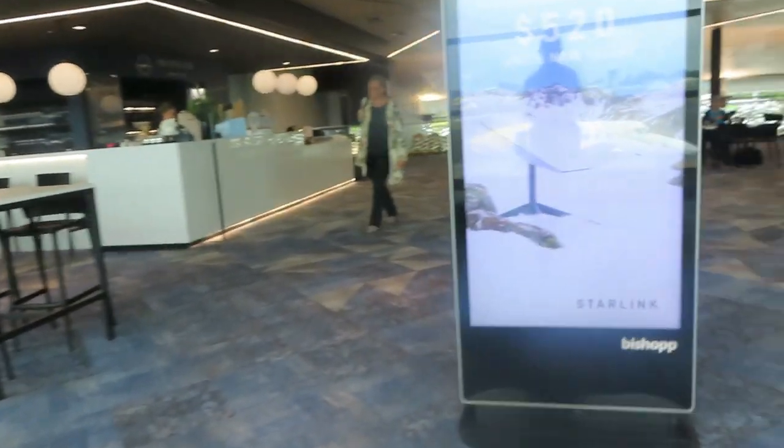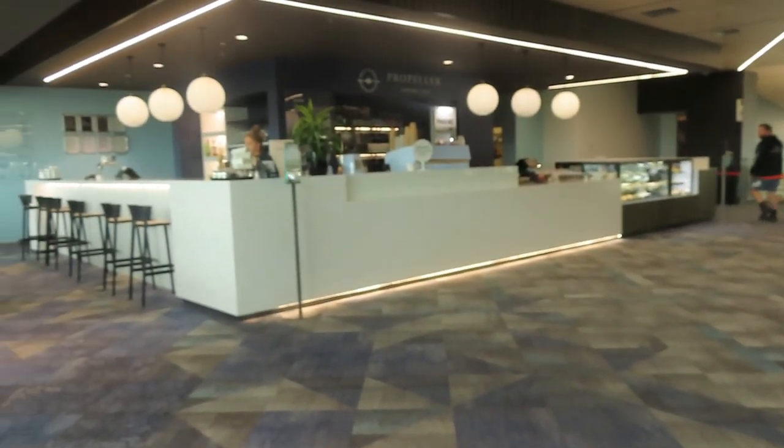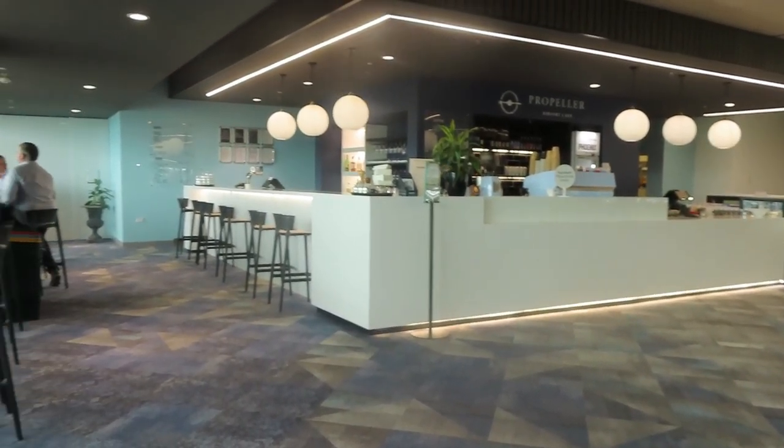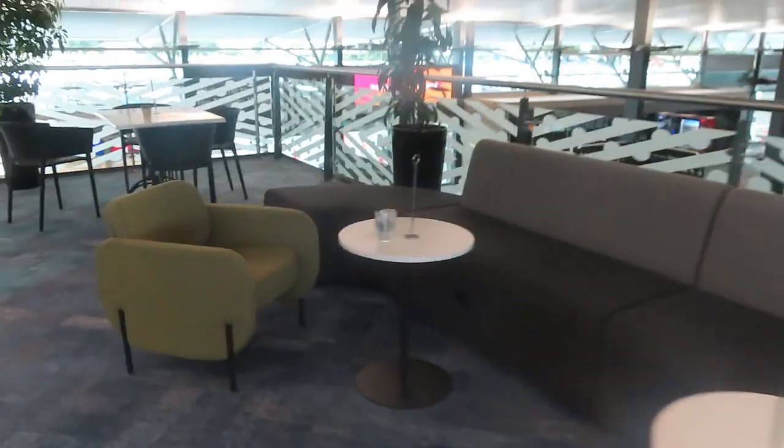Let's quickly explore the new terminal in Hamilton. On the northern side of the terminal is the new Propeller Cafe. There is a large amount of new seating, and the extended upstairs area has a nice view of the check-in, which can provide some entertainment.